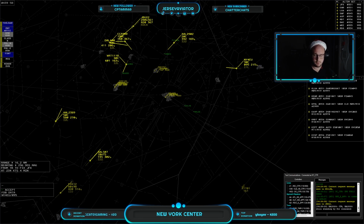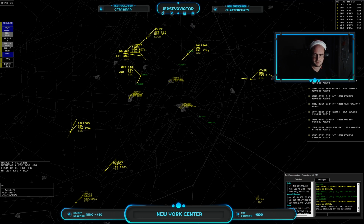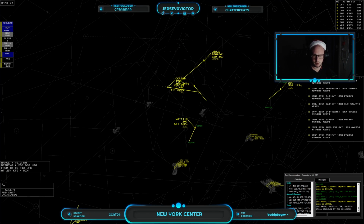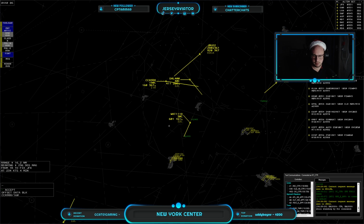Vision Jet 4 Echo Uniform, turn left heading 240, vectors, visual approach 31 left. Left heading 240 and visual. Expect visual approach for runway 31 left, Vision Jet 4 Echo.